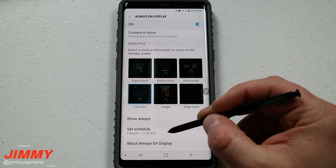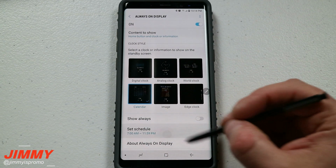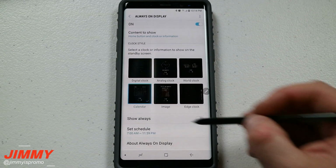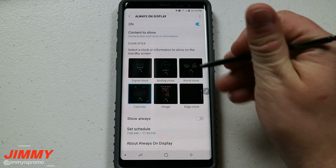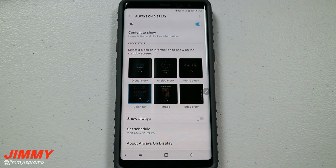As well, if you wanted to, you can set a schedule. Mine is set up for 7 a.m. and it ends at 11:59 p.m., so basically at midnight. During the hours of me being up, it can be used, but during the nighttime, it's not consuming battery displaying something that I'm not going to be checking as I'm sleeping.